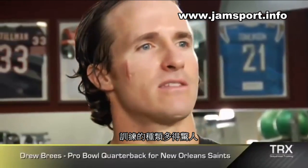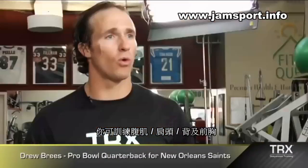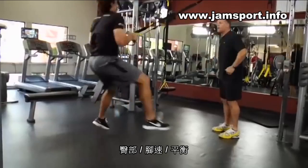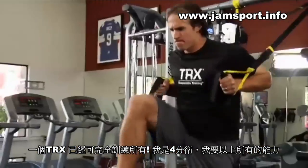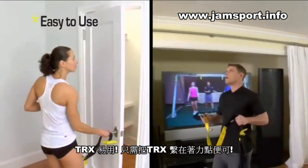There are so many exercises you can do. I mean, it is a full body workout, whether you're concentrating on core, shoulder strength, stability, front side and back side of the shoulder, hip flexibility, leg strength, speed, agility, balance. I mean, all those things we work into every workout when it comes to the TRX. And for me, at the quarterback position, I need all of those things to be the best that I can be.